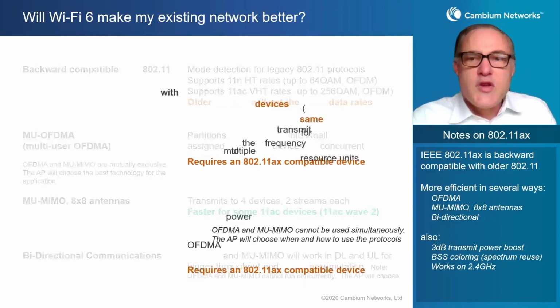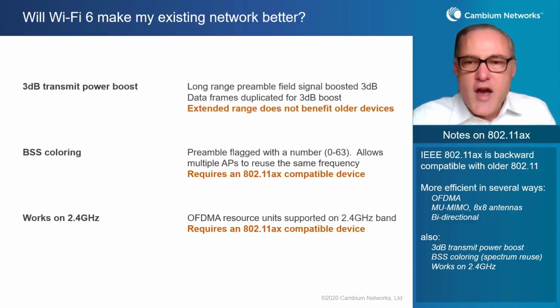Another key feature is 3 dB transmit power boost, really for the outdoor deployments. We're going to get more power out of the preamble field so that the preamble packet is more accurate, and duplication in the data frames. It effectively gives you a 3 dB power boost across the range. This extended range, you guessed it, does require a newer device, and does not benefit the older devices.